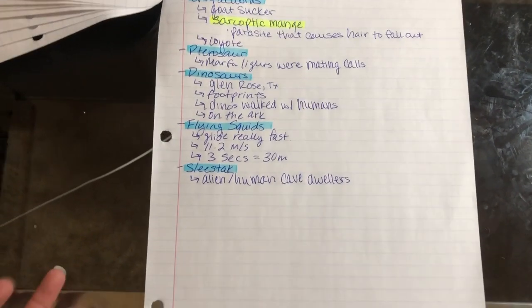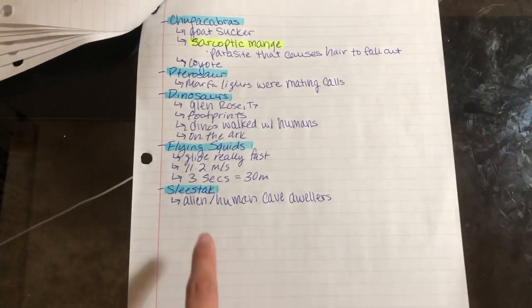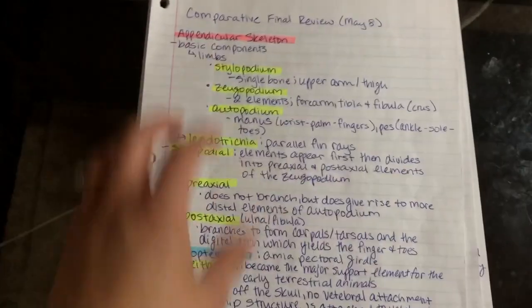Apparently people used to think humans walked alongside dinosaurs. The flying squid is a thing, apparently, that people think is real. And a slee stack, which is like aliens and humans mixed together. So overall, it was a really good semester. And I'm thinking I'm going to do really good on my final. I'm really excited, and I have a really good review.